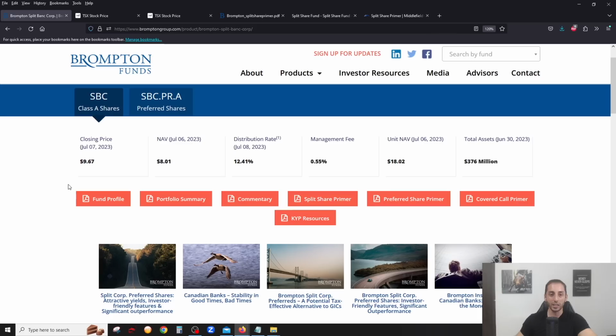As you can see here, these are closed-end funds, which means, and even ETFs have this, there's a net asset value. This is the intrinsic value per share of the fund. And then there's a stock price, or the market price, which is what it's trading for. So when it comes to SBC.PR.A, you can see here that the current NAV is $10.01. Typically, in normal market circumstances, the net asset value will hover near the $10 mark, but the stock price can fluctuate a little bit. It can disconnect a little bit from the NAV.